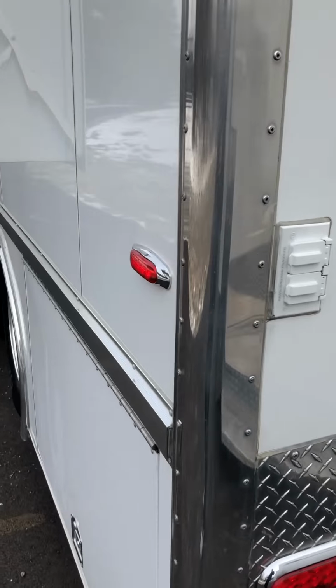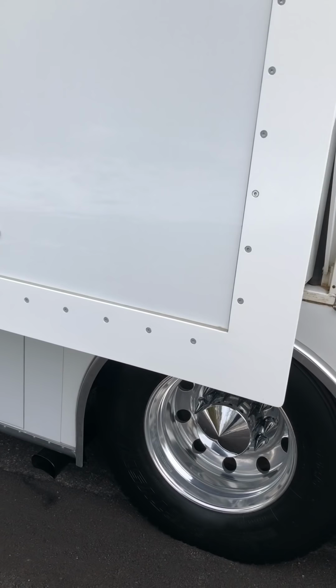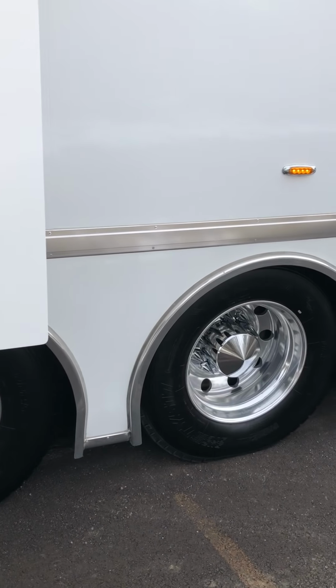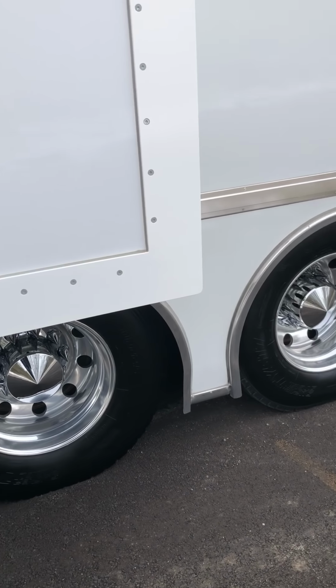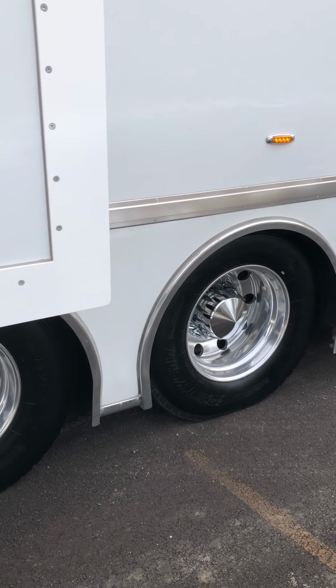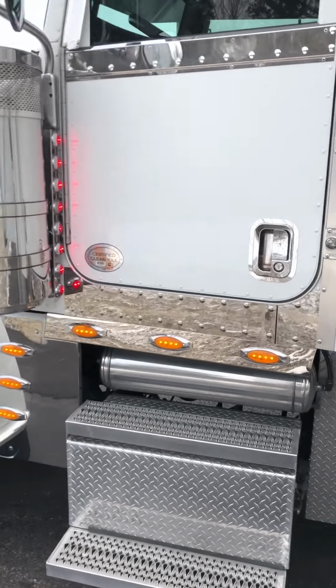Polished, man, this thing is clean. Very, very clean. The outside is mint condition. Tires, less than 5,000 miles on it. Got Michelins on the steers, Yokohamas on the drive tire. Lots of chrome on the truck.